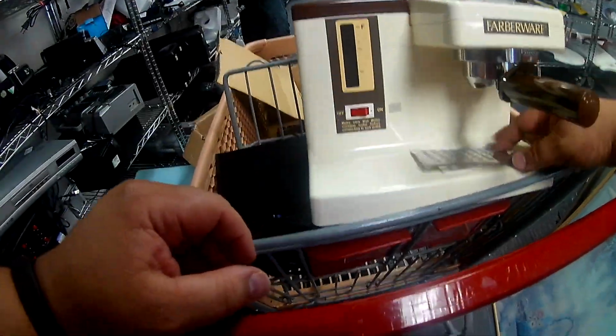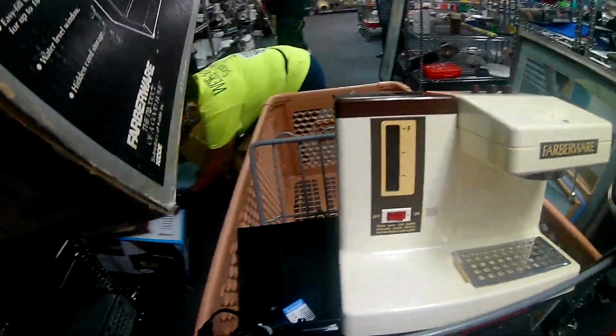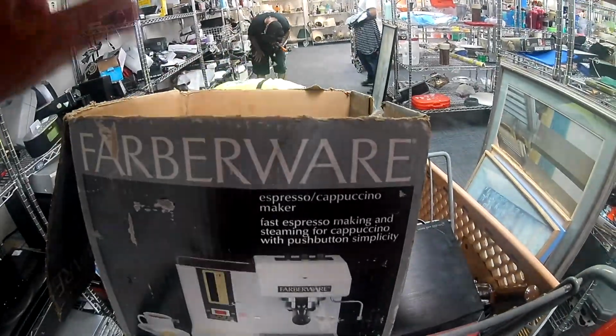Now, am I going to make a cup of coffee here? Not at the Goodwill, but at least I can just plug it in, see if it turns on, see if I can get it to react with just pressing the power button. But wait until the end of the video, and I'll tell you if it actually worked when I took it home.